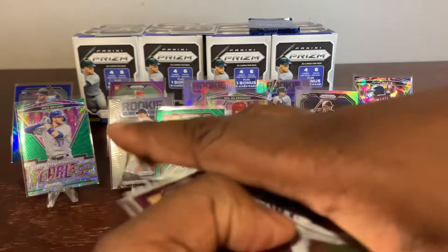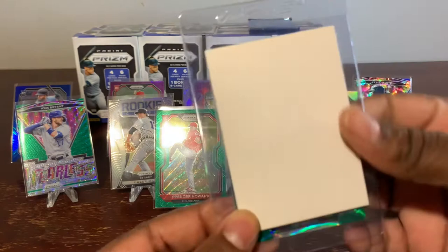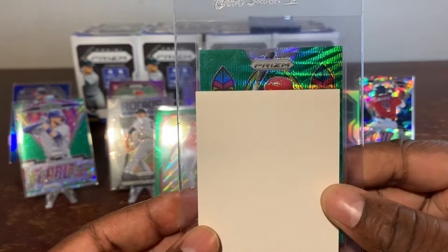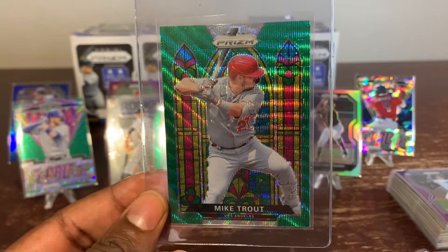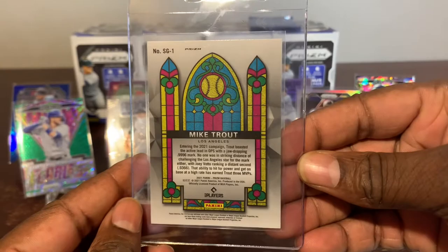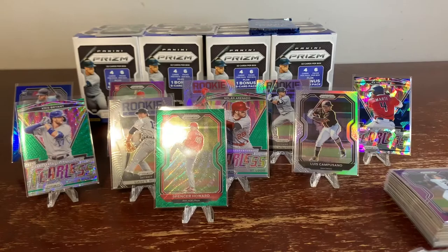Let me just show you these bad boys right here. This is none other than yours truly. This is a mirror, stained mirror of none other than Mr. Mike Trout. Very nice Prizm stained mirror of Mike Trout. Look at that. Let's just give him some shine. Hopefully you guys can see him here.